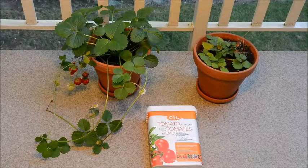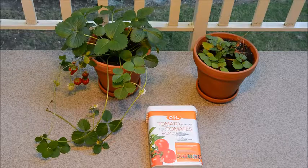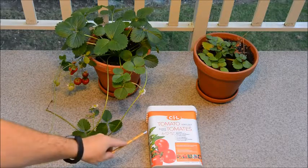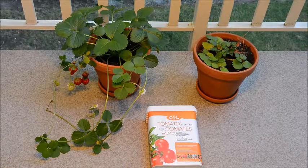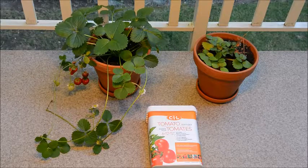Hello! Today I wanted to talk about fertilizer numbers, the NPK ratio, and a small experiment I did with these two strawberry plants. Fertilizer comes with numbers on the front. This one here, it's got a 6 and a 12 and a 12, and that's referred to as the NPK ratio. That stands for nitrogen, phosphorus, and potassium.